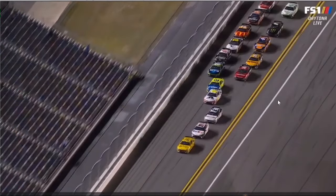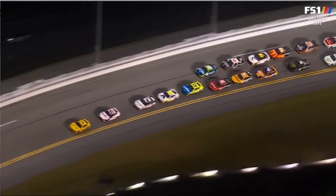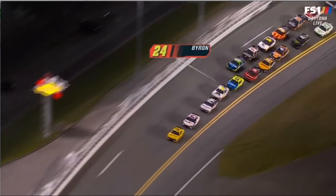Anyway, now, of course, we're going to get to the wreck. Very hard impact by Ryan Blaney. I originally blamed this on Blaney. I'll actually back this up a little more because there's a lot to this. I blame this on Blaney mainly because, I'll explain here, but in the end, I think this falls on Brad Keselowski. I think he pushed the situation into happening.